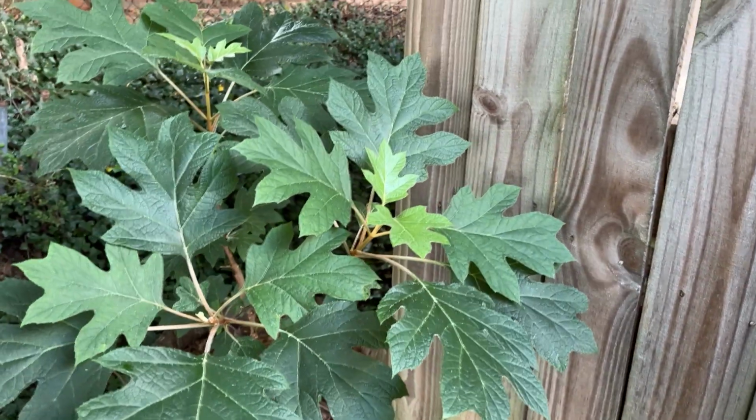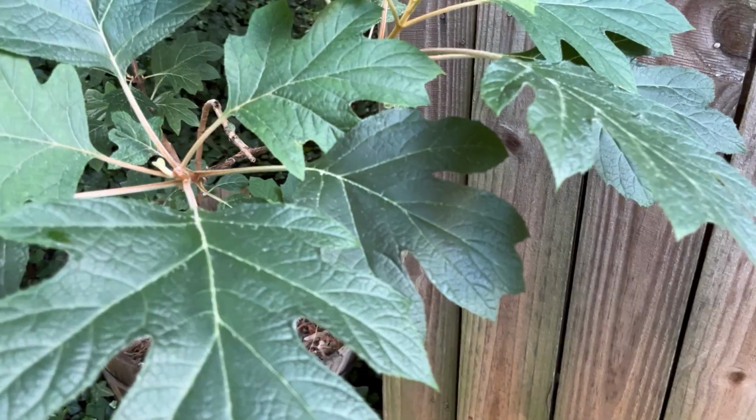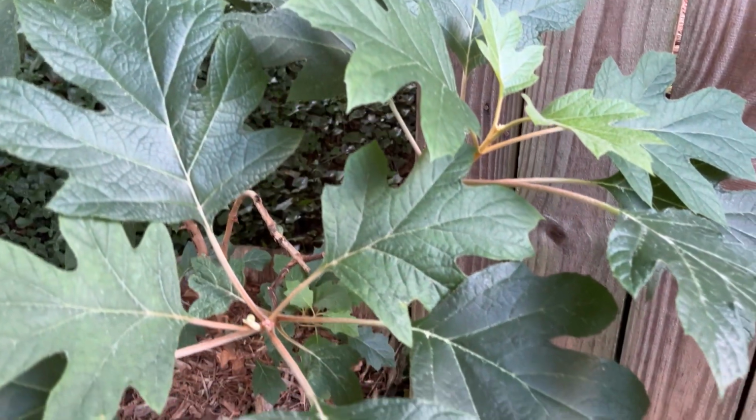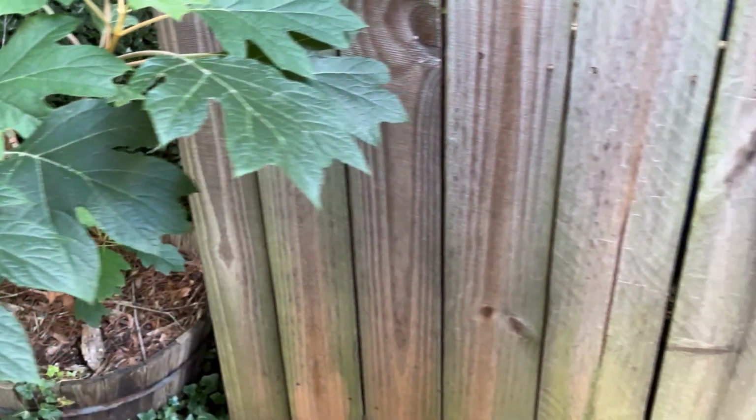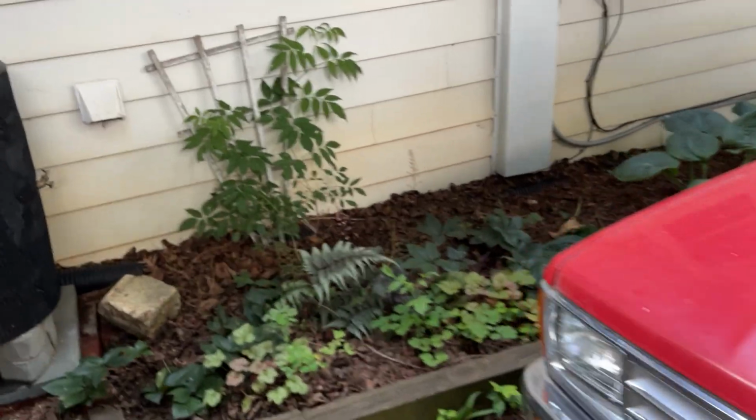And then our last character, oak leaf hydrangea, still putting on leaves. No flowers yet, but good job. You look like you're finally settling into your weird little spot. So much appreciated.